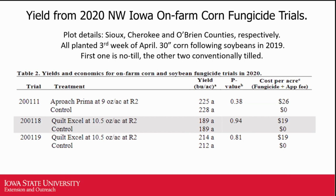I hear that comment once in a while that in a dry year, a fungicide helps reduce respiration and will increase your yield, and maybe so. But the data set that we're looking at doesn't seem to show that this year. Maybe somebody else's does, but for us, it hasn't.